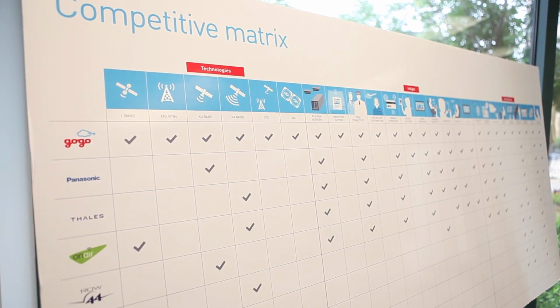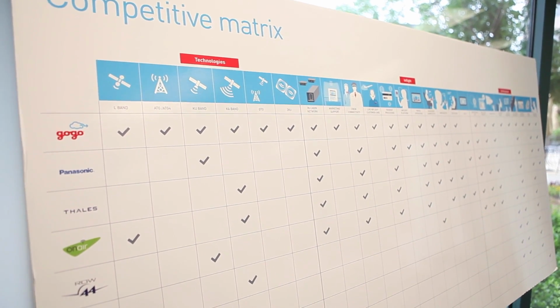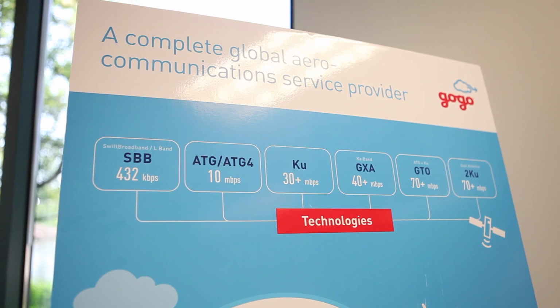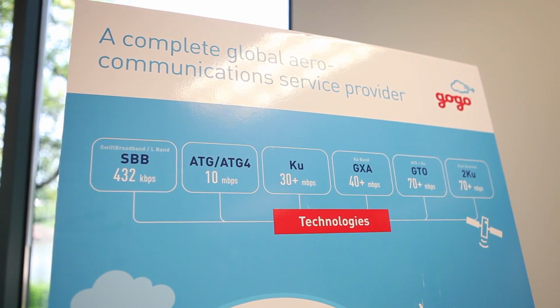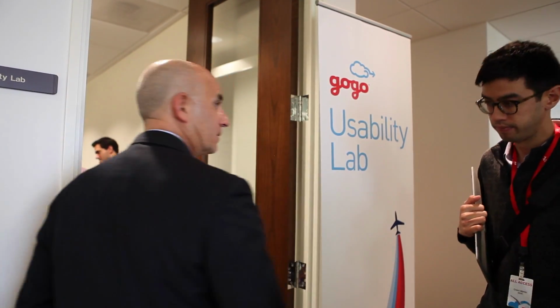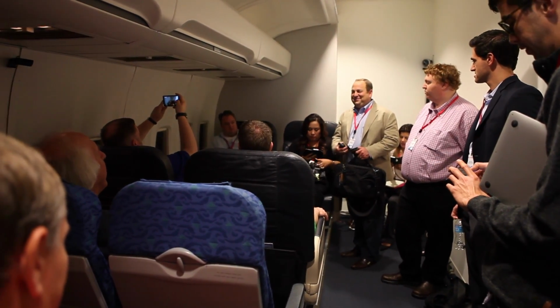Now, when it comes to getting internet onto an airplane, there are a couple of ways of doing it. The one we're all used to is called A2G or ATG4, and that gets you up to 10 megabits per second to the entire plane. Satellites are involved over water, but Gogo's next generation product, GTO, is going to use that in conjunction with a terrestrial system. And a further iteration is going to actually use 2 satellite signals to speed it up even more. That's called 2KU, and here's what it means.